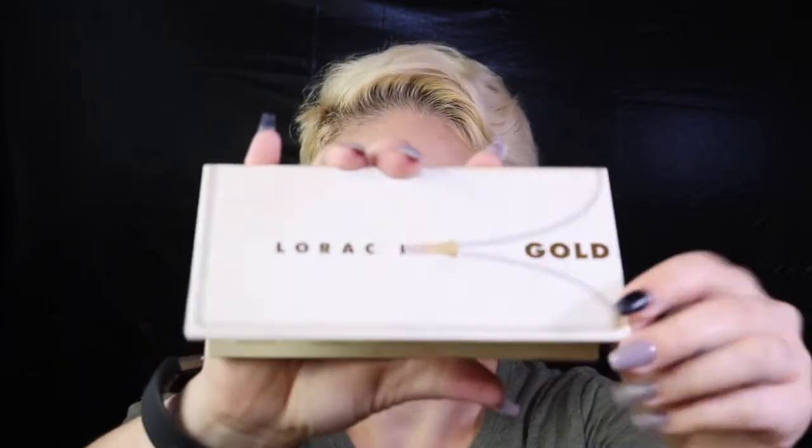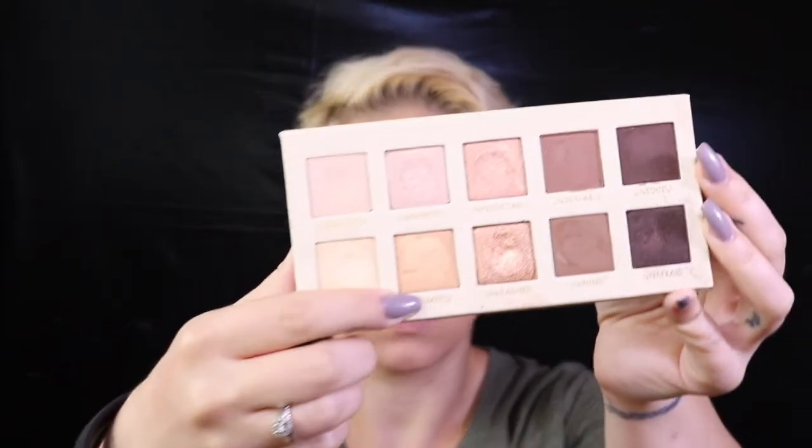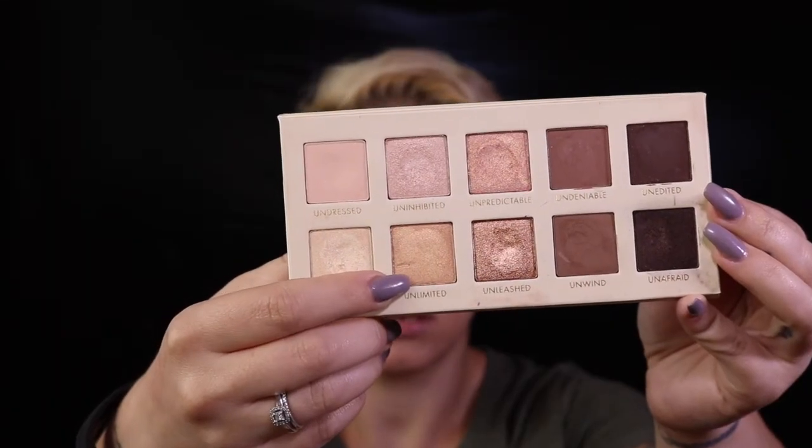Okay. I'm going to take the Lorac Gold palette, and I think I'm going to take this color right here in Unlimited, because it has the most yellowish undertones. I'm just going to take it on my pinky and put it on the inner corner. Yes! If you guys have not tested out this gold palette, I highly encourage. Woo! I love it. I love it.